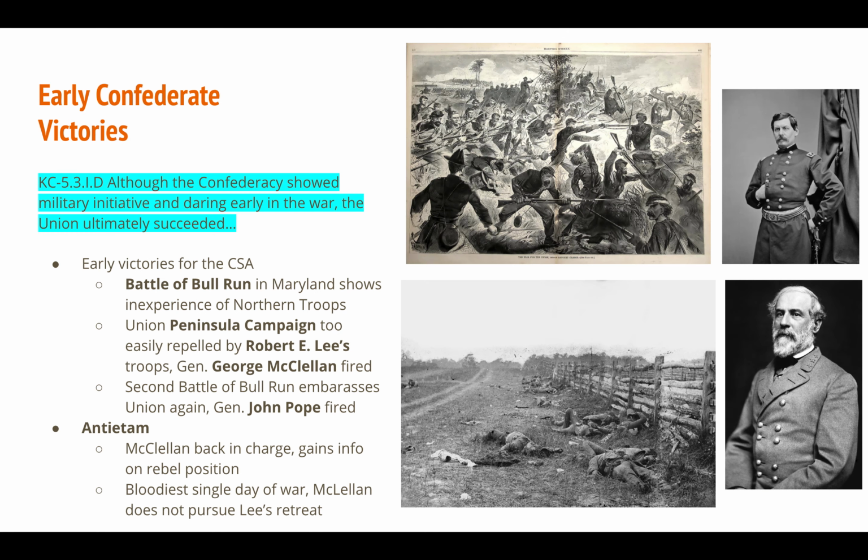All right, so although the Confederacy showed military initiative and daring early in the war, the Union ultimately succeeded. So the early parts of the war looked very hopeful for the Confederacy. We talked about how the Battle of Fort Sumter was an initial Confederate victory.